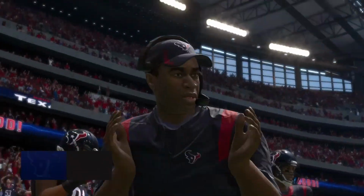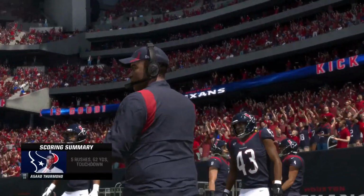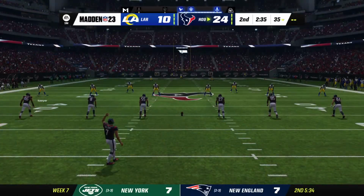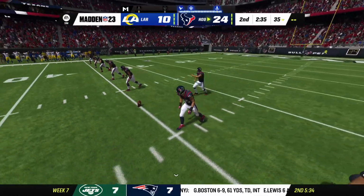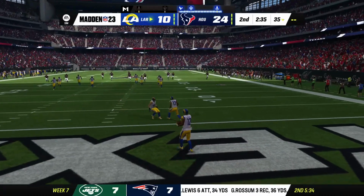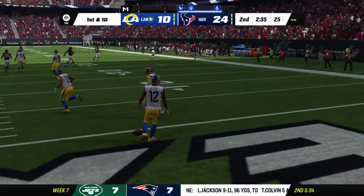Point after, right down the middle. And the lead now up to 14. A drive that time of 6 plays, and it results in a 4-yard touchdown run. And a fair catch signaled for and taken successfully.